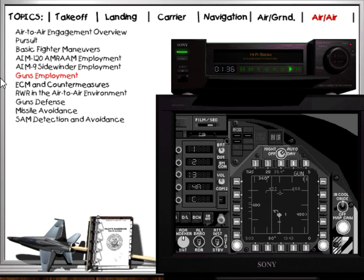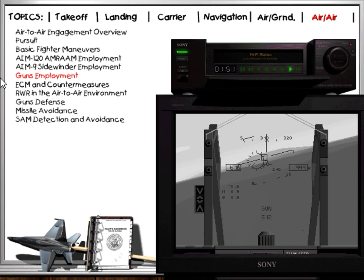To get a kill in with a head-on pass, you will have to line up the enemy carefully and maintain a steady hand. Start firing early at roughly a mile out and hold for the pass, 2 seconds maximum. Try to keep the reticle steady on the enemy aircraft for the entire shot. The reticle will have a tendency to jump. This is perfectly normal as the radar is updating its data.